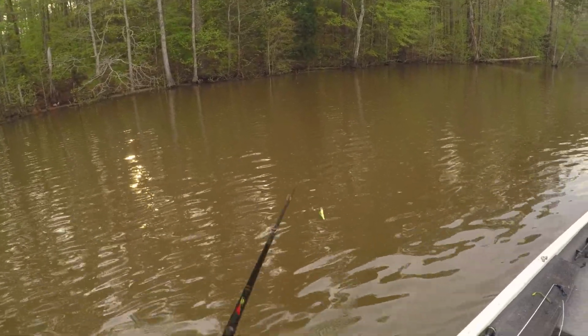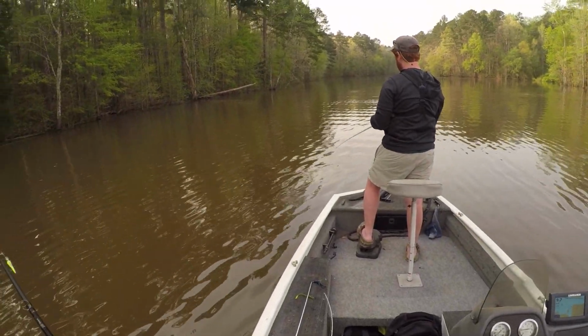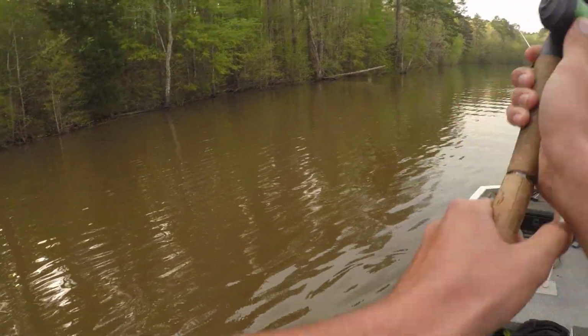Yeah, he might have ran over here. Me and him have gone past the bridge to hit some coves and stuff, but usually we're on the other side of the river.